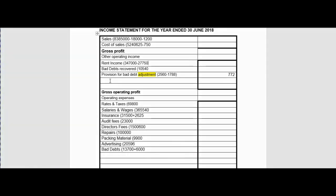and that means it is an income. So I must put it under income. So I will just go back to my income statement, under income, and if it is more, we call it a surplus. So it is a trading stock surplus. Trading stock surplus. If it was less, it would have been a trading stock deficit. But in this case, we've got more stock than what we think we should have.